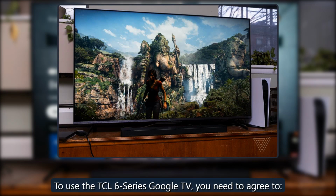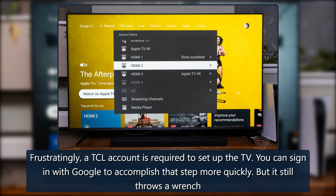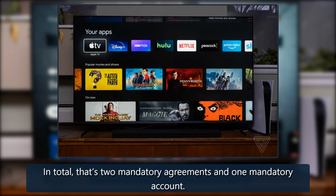To use the TCL 6 Series Google TV, you need to agree to... Frustratingly, a TCL account is required to set up the TV. You can sign in with Google to accomplish that step more quickly, but it still throws a wrench into setup. In total, that's 2 mandatory agreements and 1 mandatory account.